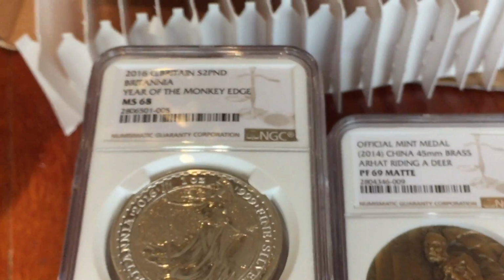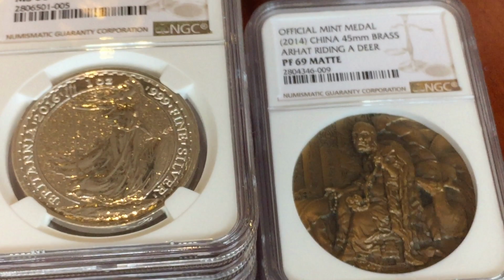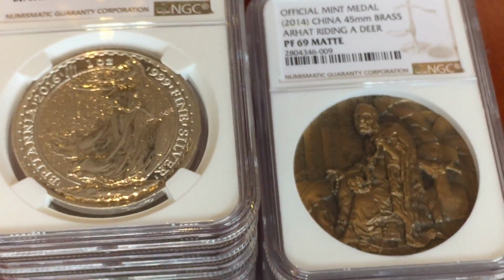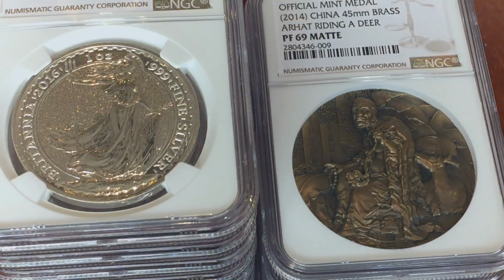So there you have it, 3 different sets of coins from NCS and NGC. I think on balance, probably as expected and fairly fair.